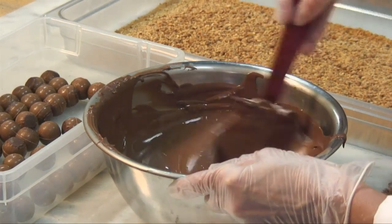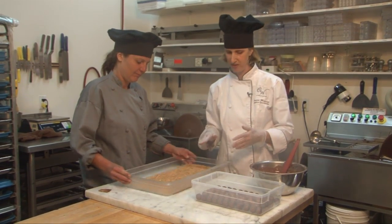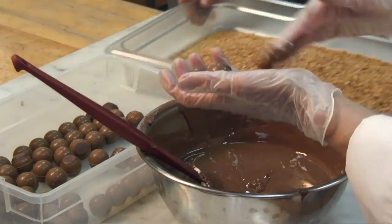So I'm going to get you to help me roll some of these. I just need you to move the pan and roll the truffles. Once they go in, I'm going to put some chocolate on the surface of them. Are they ready to eat? They are ready to eat. We try not to eat too many of them. Obviously, we do eat some. They are now going to head towards the front. They go in the front of the shop, ready for display and for purchase.